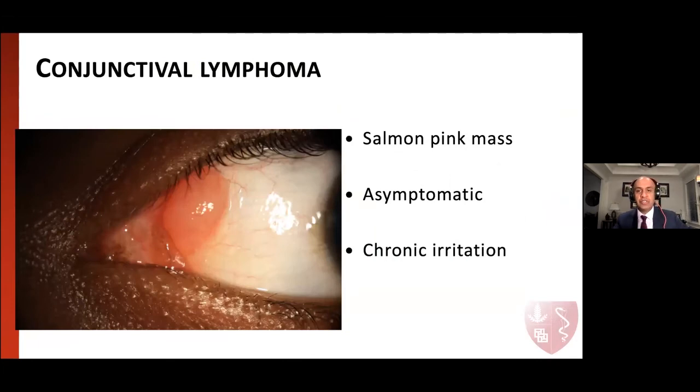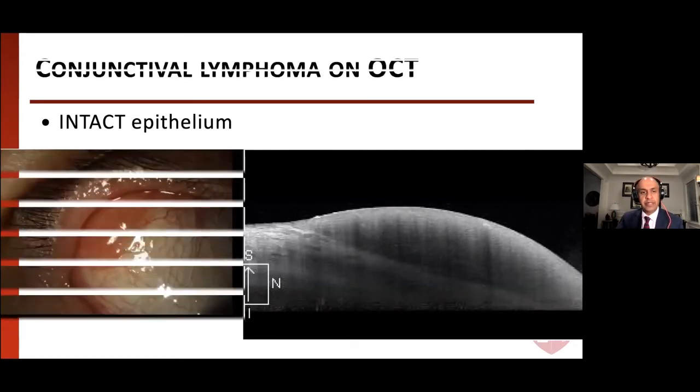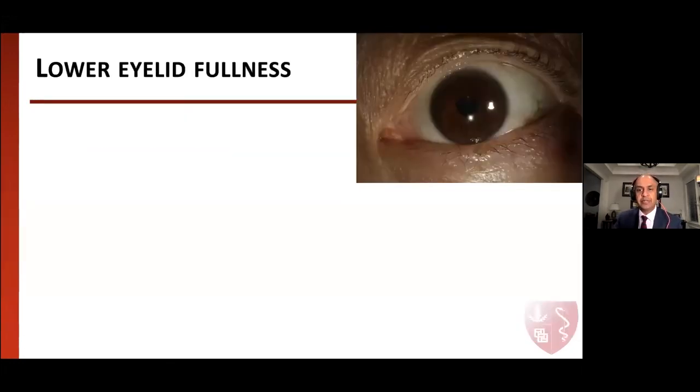Conjunctival lymphoma is another condition where we can see a salmon pink patch that can grow onto the surface of the epithelium. Often these patients may be asymptomatic and they just may have chronic irritation symptoms. The interesting component of a lymphoma is that the overlying epithelium is intact, but there's an expansion of the subepithelial space. So a conjunctival lymphoma keeps the epithelium, and that helps us surgically because in order to remove or biopsy this, I don't have to do a full thickness conjunctival excision. I can just fillet open the epithelium, scoop out that subepithelial mass, and then close the epithelium over it when we're done.